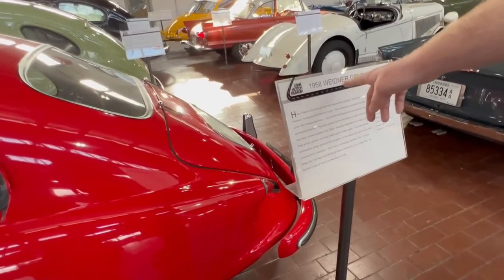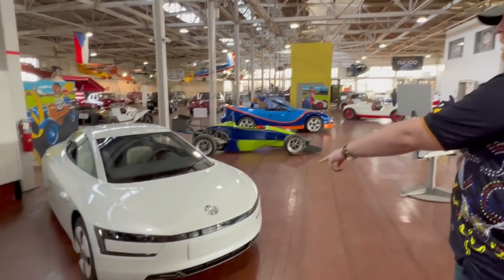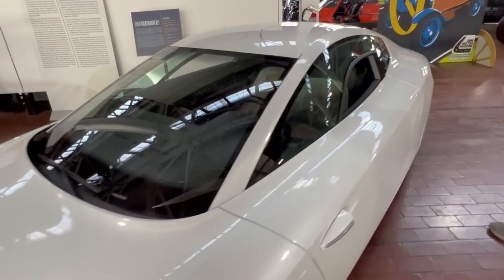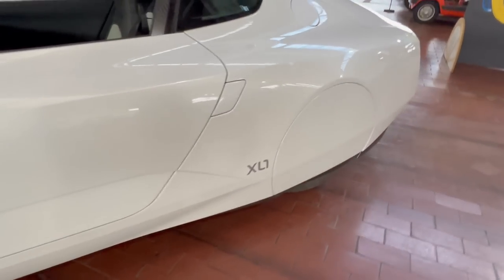Widener or Widener Condor? Wow, I don't know anything about that. It's very interesting, yeah? Look at this. Look at this Volkswagen. Oh, right here, yeah. Yep. The XLI. Whoa. Anyone know about that car? This is weird. Where's the tire?